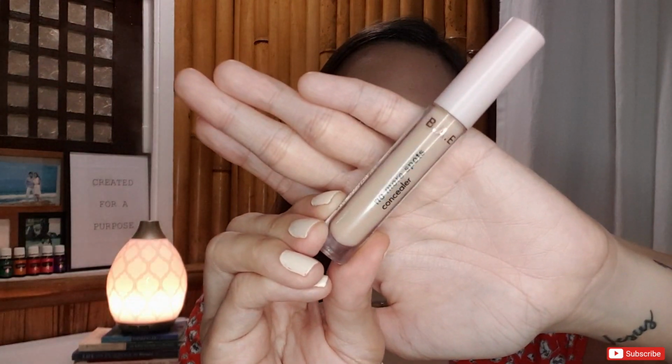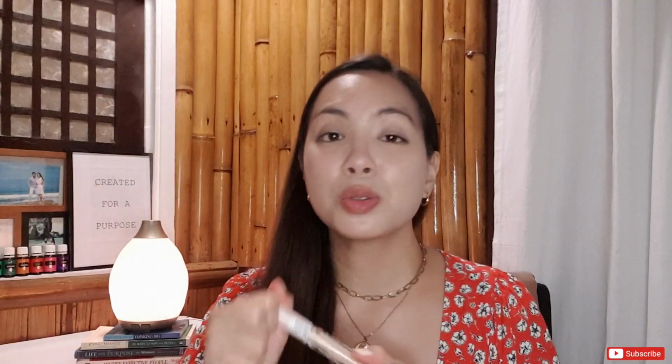So next is the concealer. So I'm using this B.A.E or B.A.E. Gustong-gusto ko talaga tong concealer na to because it brightens up my face. As in, pag ginagamit ko to, I get a lot of compliments. So, it must be good. So, under eye, para for the dark circles.